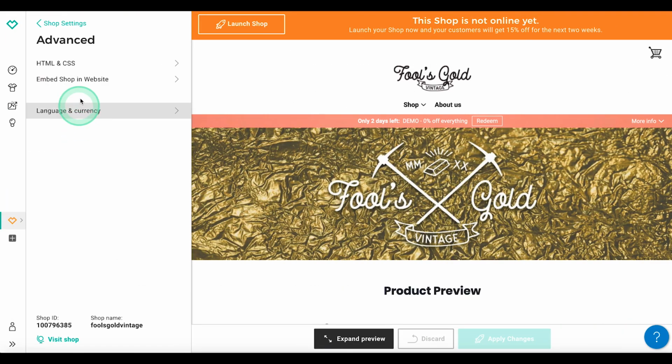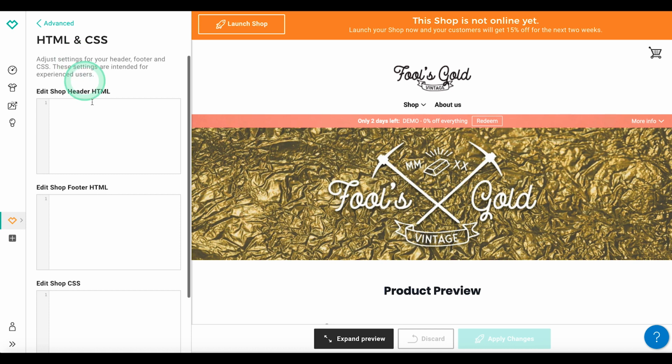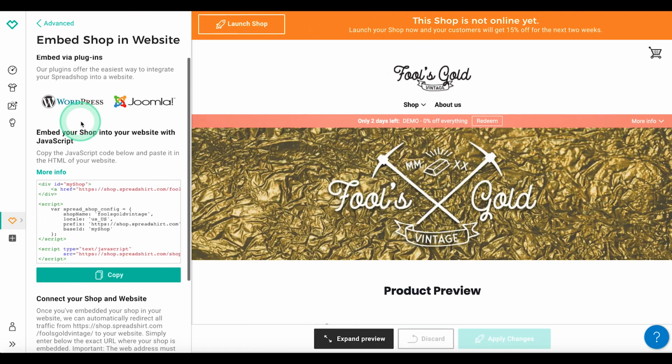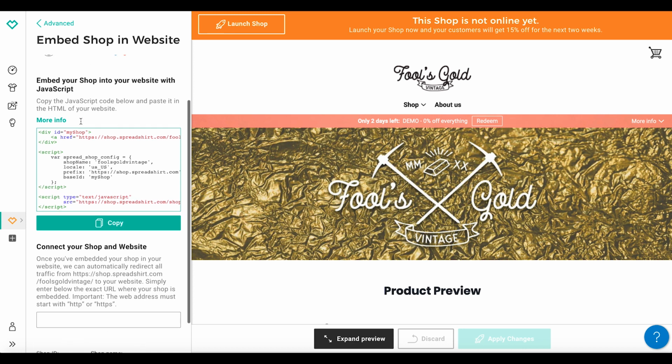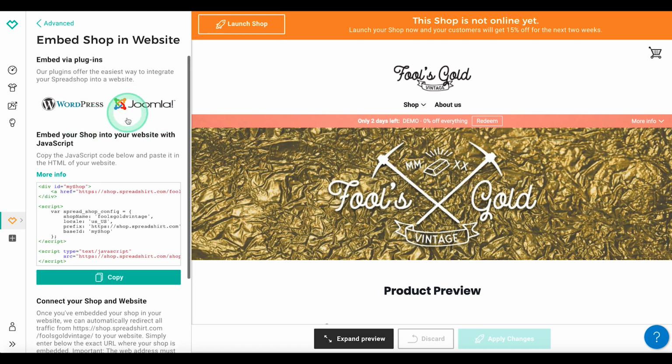Last but not least, in the Advanced menu, you can style a little bit of your own HTML and CSS. You can also copy a code that will allow you to embed your shop into any website. You'll also see links to our WordPress and Joomla plugins here.